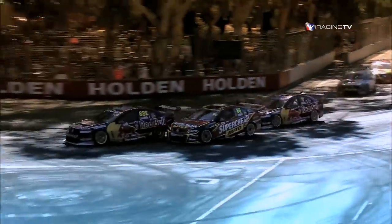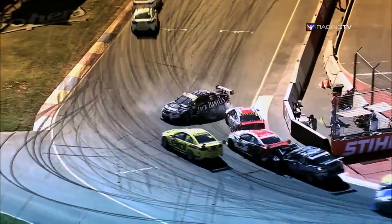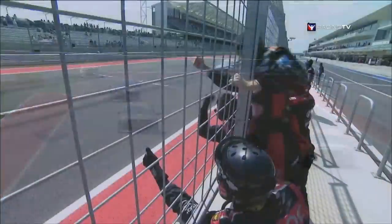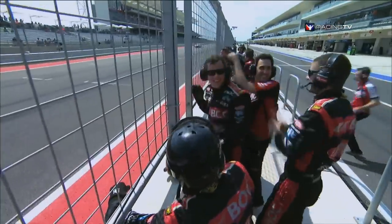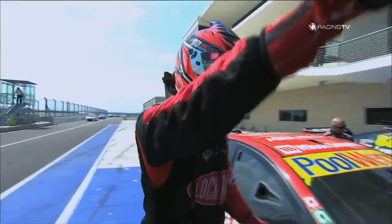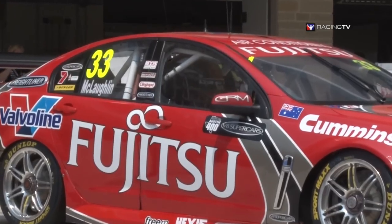So for Europeans, it's much like a DTM, just without all the downforce that they have with their wings and stuff. But it's an impressive category from Australia. They've had it for about 12 years now, and the cars have really developed over that time. I think it really can take on the likes of NASCAR. It's going to take a while, but it's a category that is still in its growing phase, and I'm looking forward to seeing and growing with it.